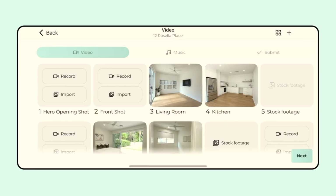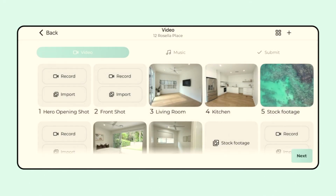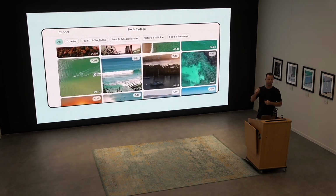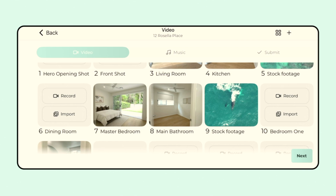From there, you've got lifestyle footage as well. Not area specific, more just general filler shots to make it look more professional. If you do have your own, you are welcome to click and hold on ours, delete them, and then upload your own in. We also have up the top a little grid icon. You can click that, same as Meta, reorder your shots, put them in the order that you want.